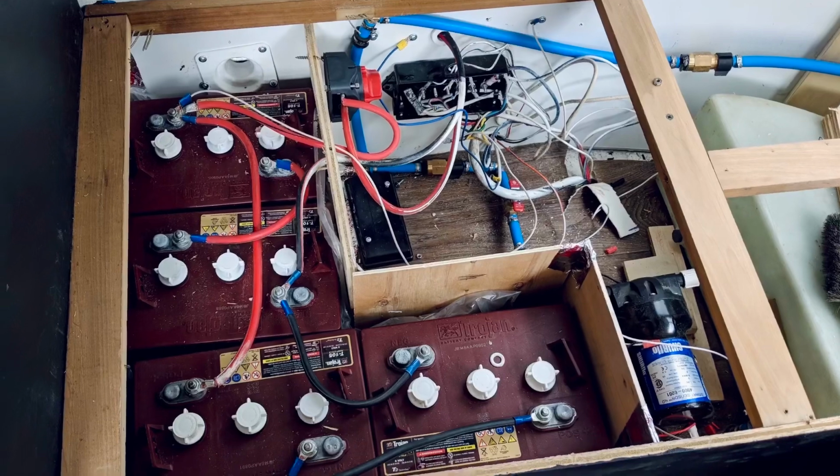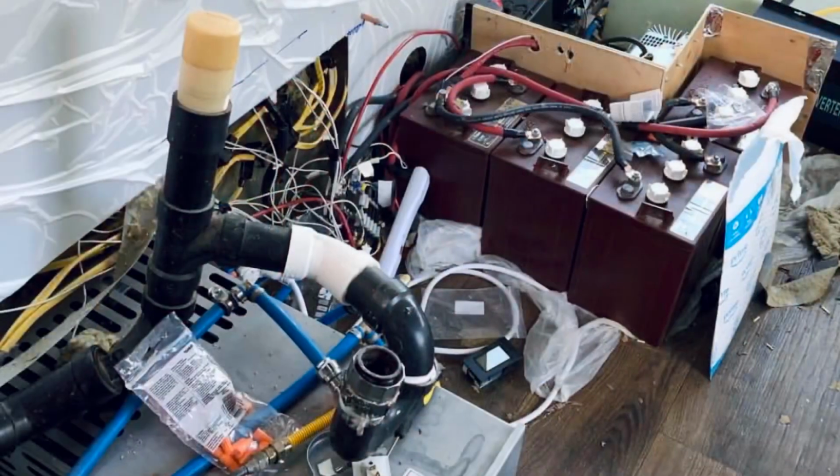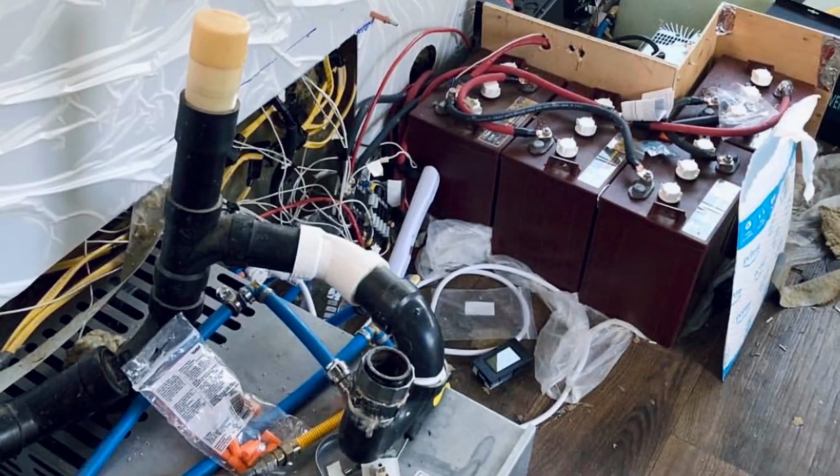Another great aspect of the build was the fact that he already had batteries. He had a solar system, or at least the bones of the solar system done. He had deep cell Trojan batteries, as well as a 1200 watt inverter, and it did the job as we needed at that time. It was such a good selling point.